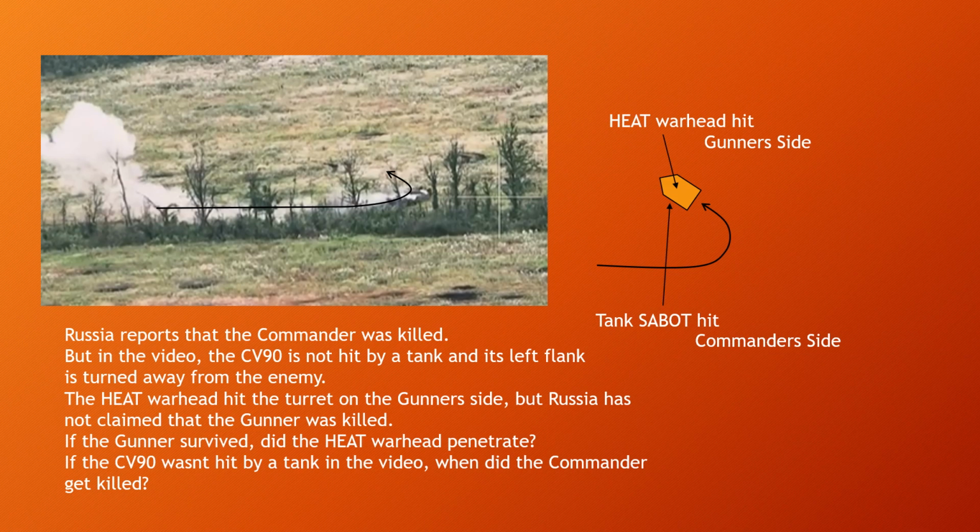Yet the impact from the tank is on the left-hand side, that is now facing away from the enemy. So this is very peculiar, because as the CV90 is advancing, we don't see any signs of it being hit by a tank as it is advancing. Not before the heat warhead is launched, not during or in that sequence of being hit by the heat round, or not afterwards either.